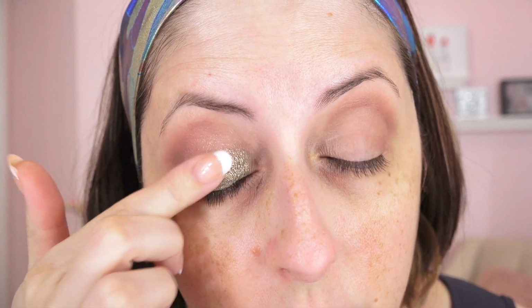The reason I liked this palette is because it was so mixed up in the colors. It wasn't a theme, like all purples or all browns or whatever. It really appealed to me, the diversity of the colors. I loved this color. And then this blue that I'm about to do on my outer third is just beautiful. This is going on really nicely. Smashbox formula is always really nice in these little palettes like this.